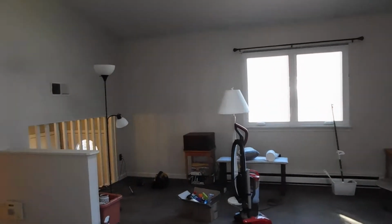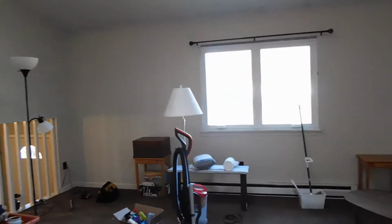But something I'm excited about is the skylight. I don't know why, but growing up, I always thought skylights were super cool, and I always wanted one in a house. Never had one, but now I do.